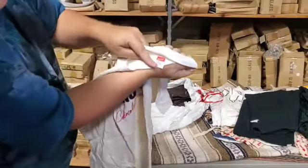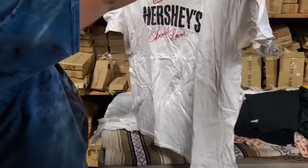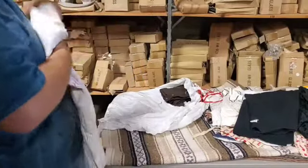So this is the old Hanes orange logo tag. Certified Hershey's Chocolate Lover. So that's kind of neat because we're near Hershey, Pennsylvania. That's a licensed shirt.